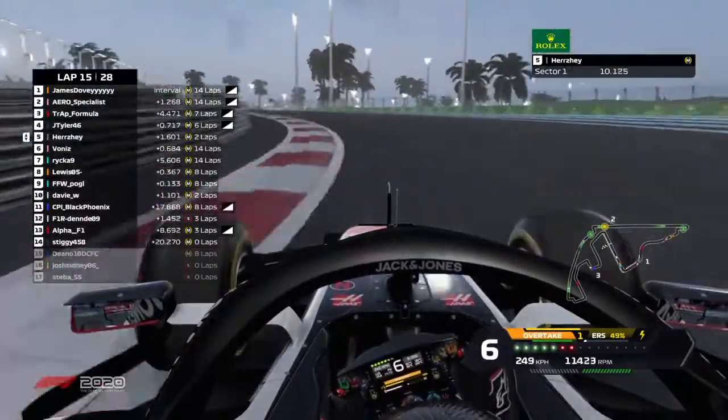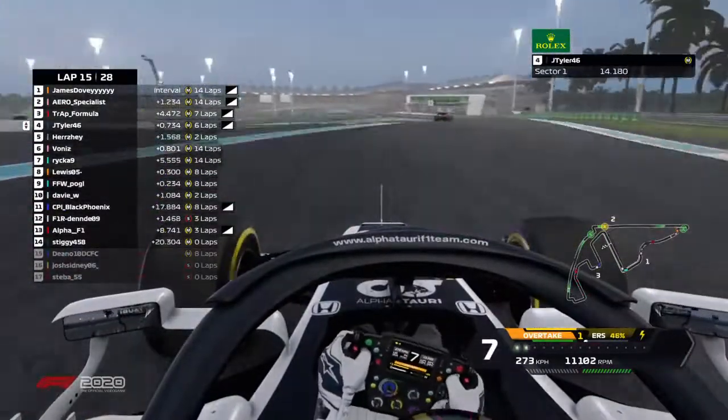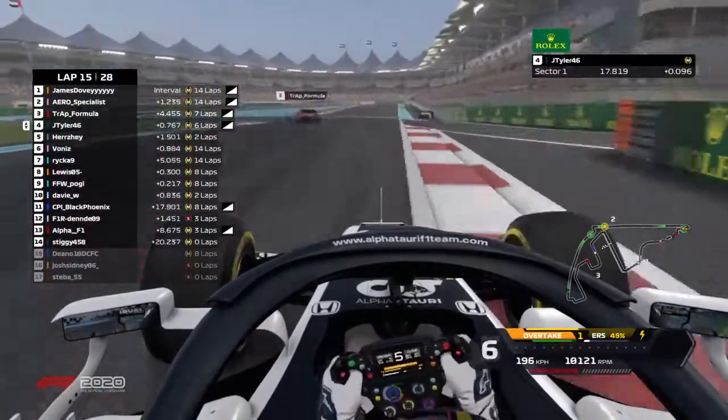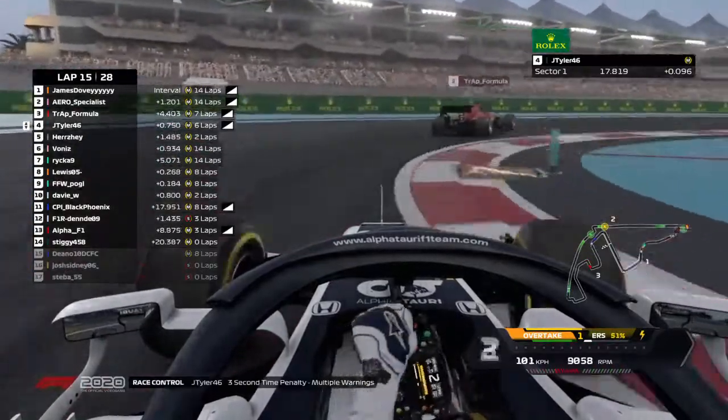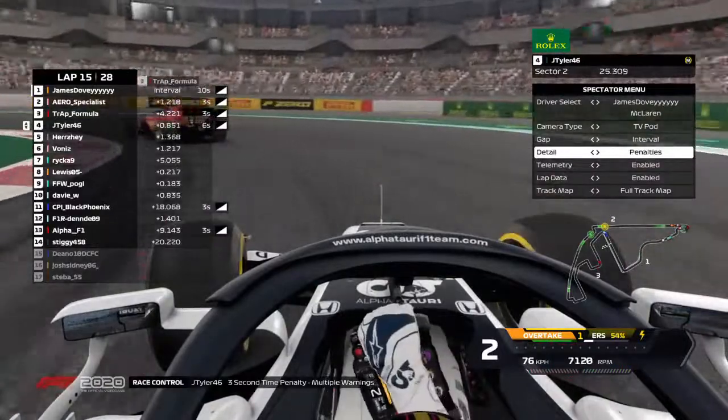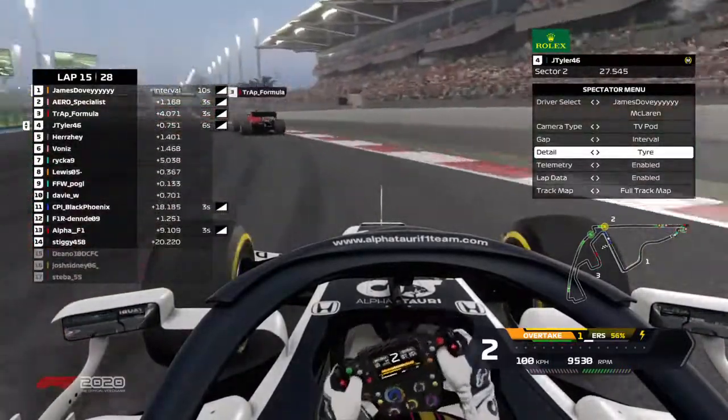Very unorthodox, but it worked, as Tyler is 7/10 behind Trap Formula, slightly losing the car there, as you saw, having to lift off, but cutting the corner and most crucially getting a 3-second time penalty for multiple warnings. Is that their second penalty? Yes, it is, now putting up to 6 seconds.